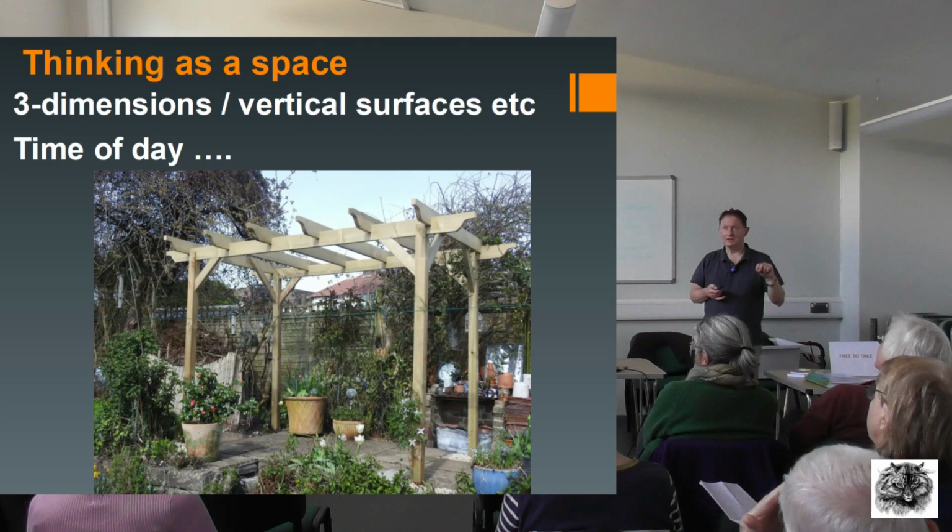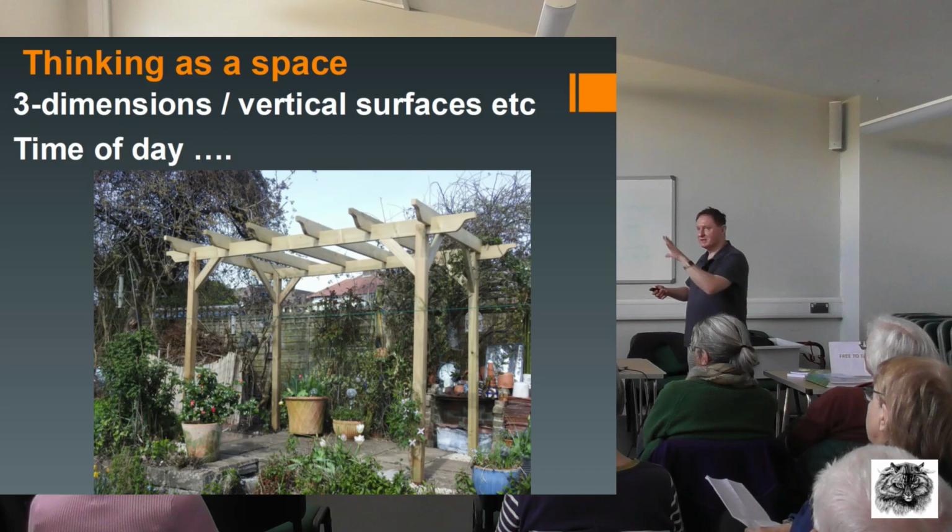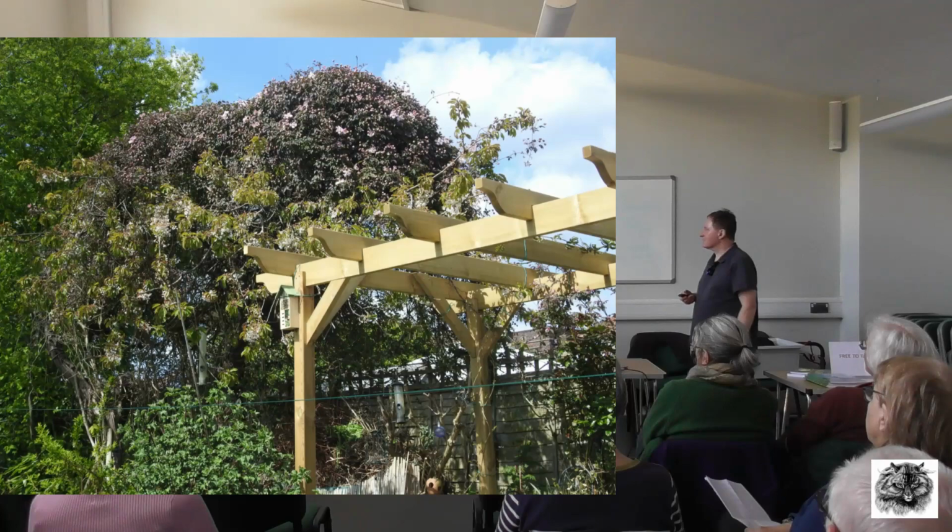So you need to think, well, where's the sun tracking around, and where am I going to put my buddleia or my honeysuckle or whatever? So I've got it in the morning, midday, and the afternoon. So thinking about them, there's an example there.